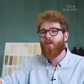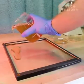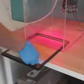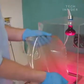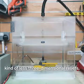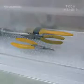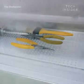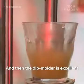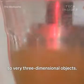Each machine is kind of good for making a different thing. The sheet former obviously only makes sheets. The vacuum former is good for making kind of less three-dimensional reliefs, so things like blister packaging. And then the dip molder is excellent for making really extruded shapes, so very three-dimensional objects.